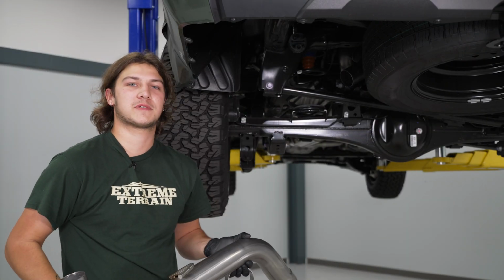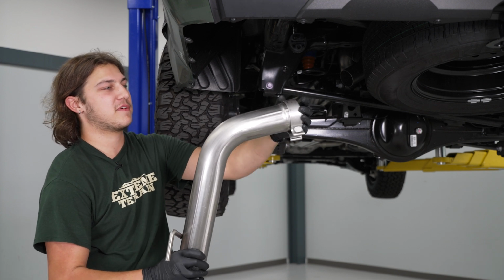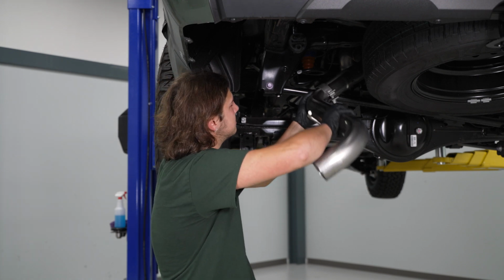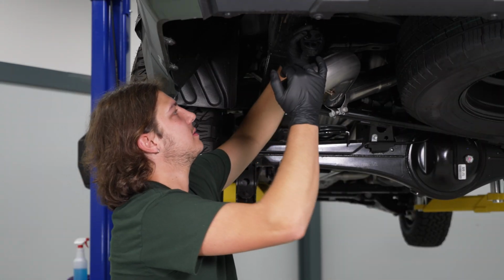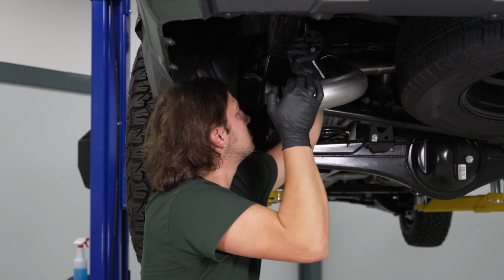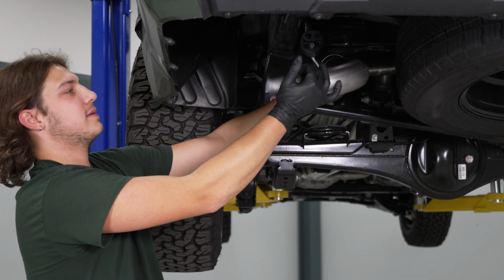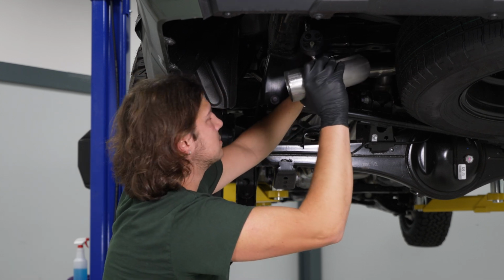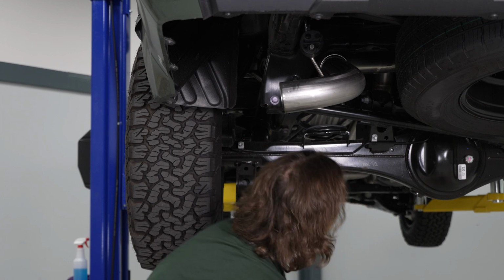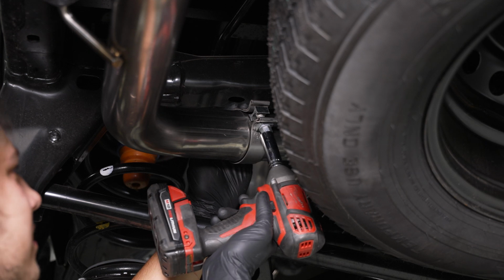All right, so now we're in the home stretch. We're going to install our tailpipe. We're going to slide that 3-inch clamp over first. Slide that into our over axle pipe. And we're going to grab our hanger, slide that into our isolator, angle that up how you like. Grab our clamp. Now we can take our 15mm socket and snug up our clamp.